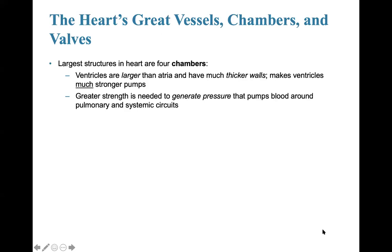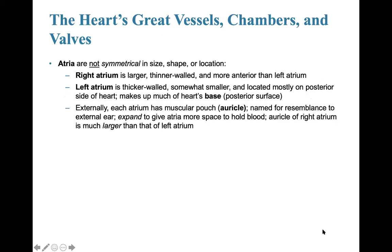Now with the ventricles, this is the actual pump. And the ventricles are much stronger pumps. They have much thicker muscle, and greater strength is needed to generate the pressure that will pump the blood around the pulmonary and systemic circuits. Not as much in the pulmonary circuit as the systemic circuit, but you still need pressure to do that loop.